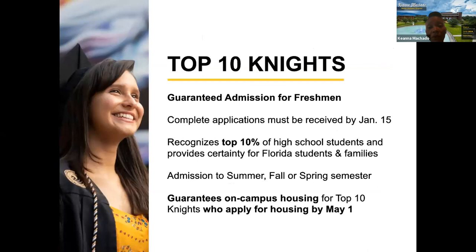Now, we do still offer our Top 10 Knights program here at UCF. This program does guarantee admission for high achieving high school students that meet the qualifications for the program. The guarantee is for the summer, fall, or spring semester, depending upon which of these three you are most competitive for. So what that means is that while you do have a guaranteed admission offer as a Top 10 Knight, it is not an automatic decision.